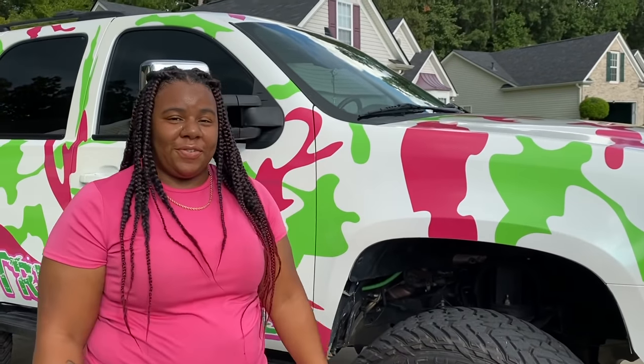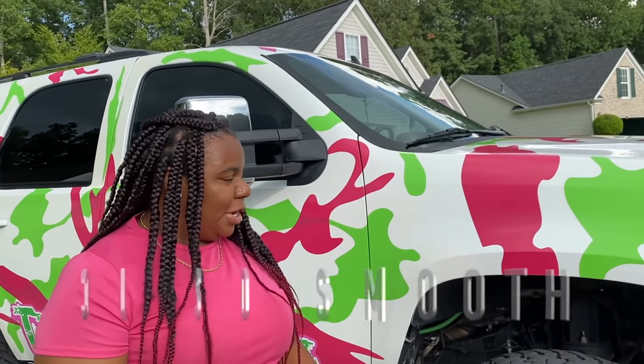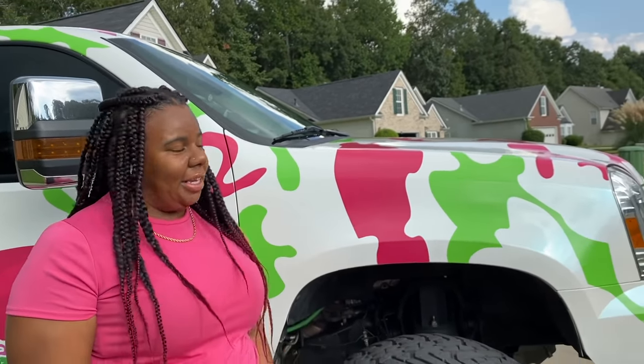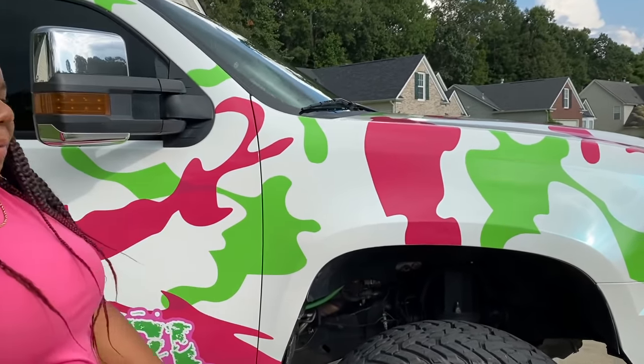You be at every car show. Every car show, every meet, I'm there. This truck is everywhere. Actually, your truck was in Corey's video before, right? Yep. Me and Corey, we was chilling. He let me drive his truck. And, you know, we took pictures together with our trucks. Yeah, that's cool. We did that in Panama City.